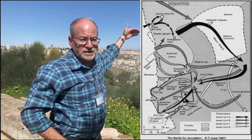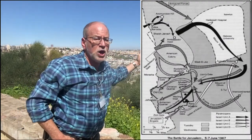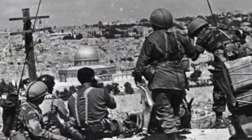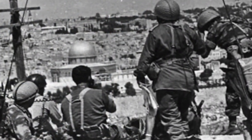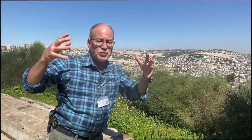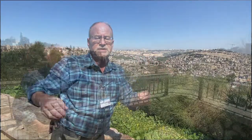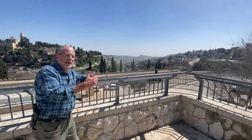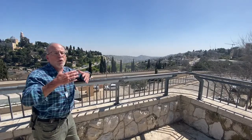Meanwhile, the paratroopers that we're going to visit in just a short while will do a circling maneuver from the north of the old city, surround the old city, and enter from the rear through the Lion's Gate. But right in back of us is where the first battle for the reunification of Jerusalem in June of 1967 took place. So we've continued our journey northwards, and not only have we moved north, but we've moved west.